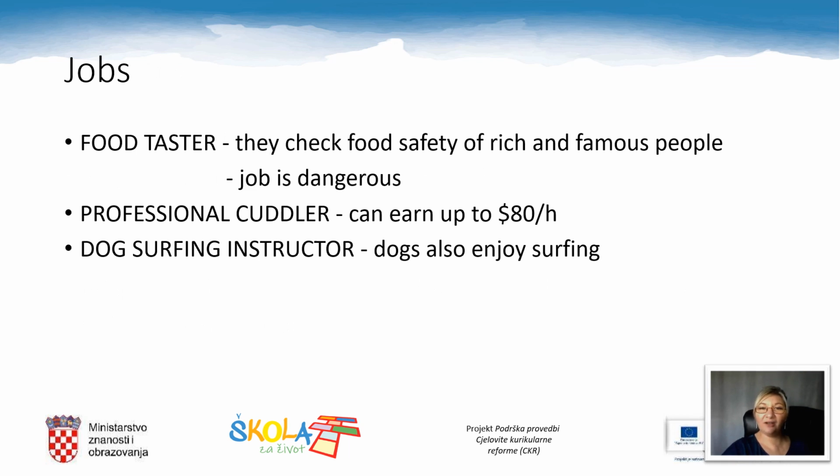And here are the jobs. The first one is food taster. Then there was a professional cuddler and a dog surfing instructor. Here are some suggested interesting information about each job, but you might have something else and it's perfectly okay.